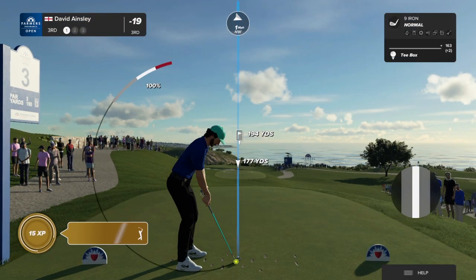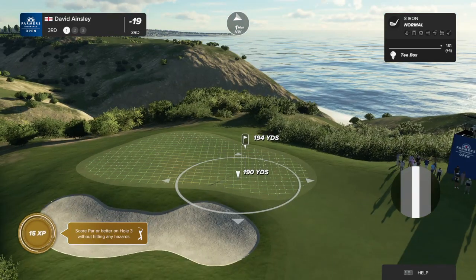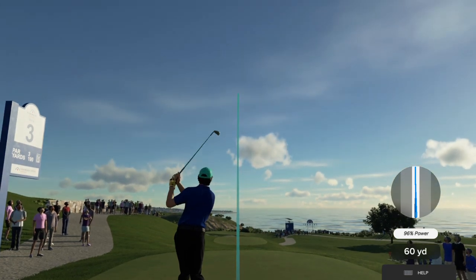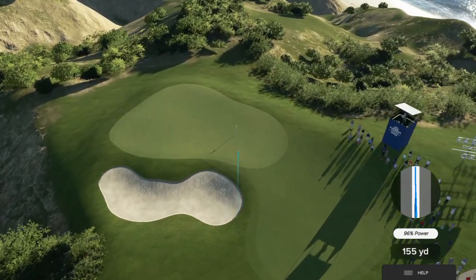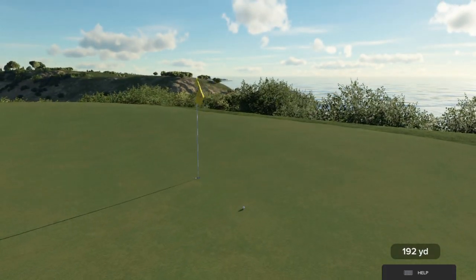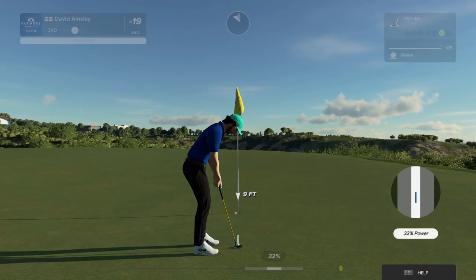Teeing off here at the third hole. It might be stunning to look at, but it can be extremely painful to play. Downhill all the way. When they tuck the pin over on the left-hand side, forget about it. Never hit it there. Only when the pin is on the center or the right part of the green should you be taking dead aim. Other than that, center of the green all day long.